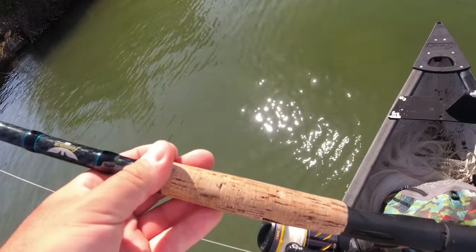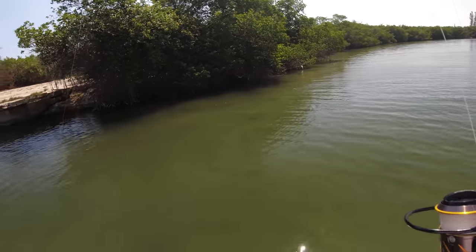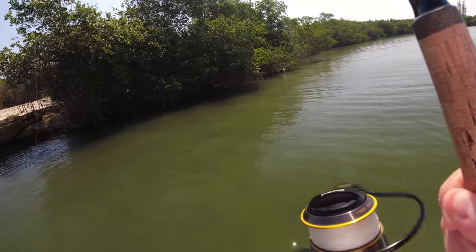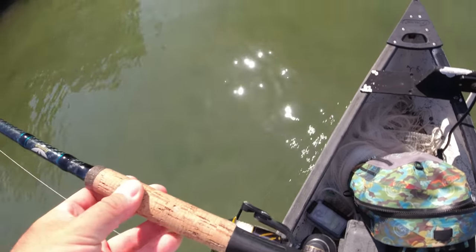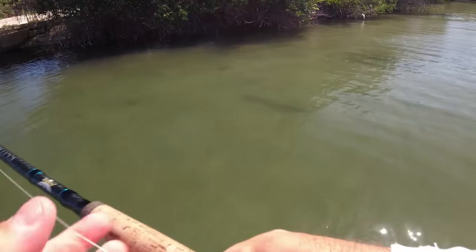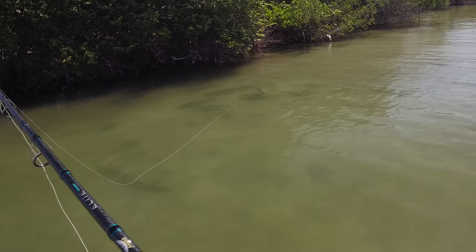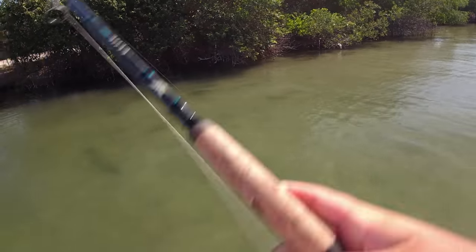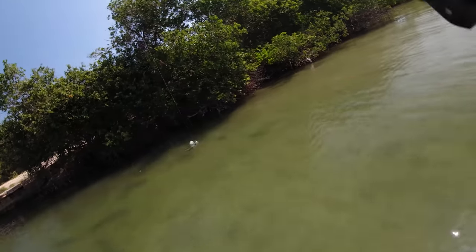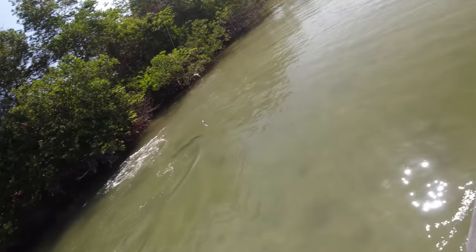Definitely gonna smoke a snook right here. I'm feeling it. Shoreline looks really good. Tons of bait. Tons of bait. Gosh, there's a whole school. That snook smoked it. Yep, there it is. He doesn't even know he's hooked. Big snook. Big snook. Oh my gosh, there's a school of like 20 fish right there.